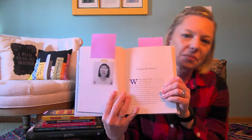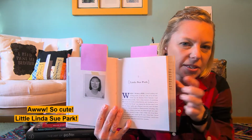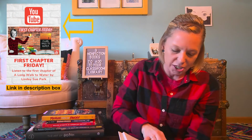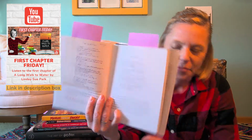Another really fun thing about this book is that it always includes a picture of the author when they were a kid as well. So Linda Sue Park on this channel, I have A Long Walk to Water. This is what she looked like when she was a kid. And in the book, she shares some of her own handwritten and typed writing samples. And I think that it's just really validating for kids to know that these people didn't wake up famous. They didn't wake up super talented as writers. They worked on it, and that can be motivating to them while they're working on their own project.